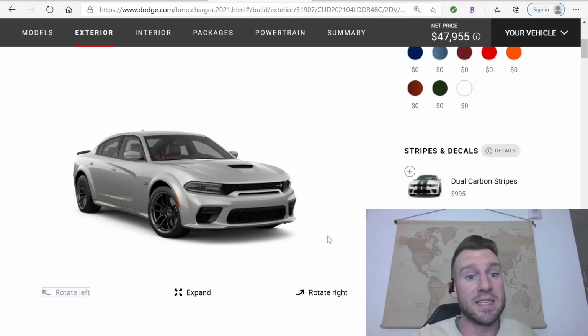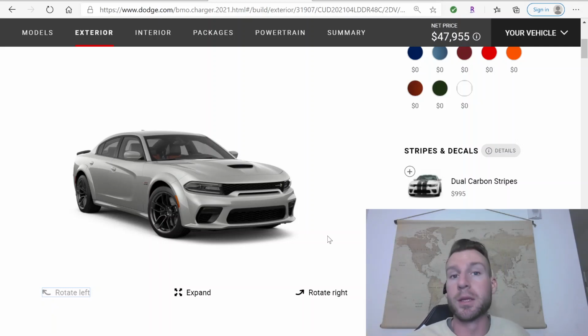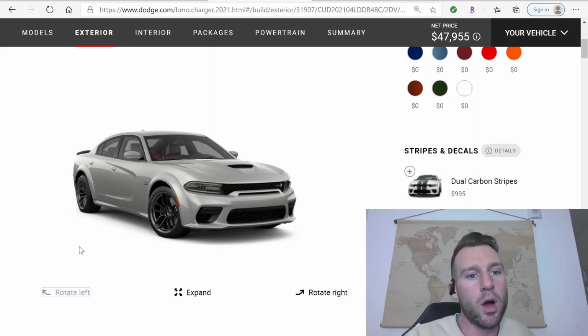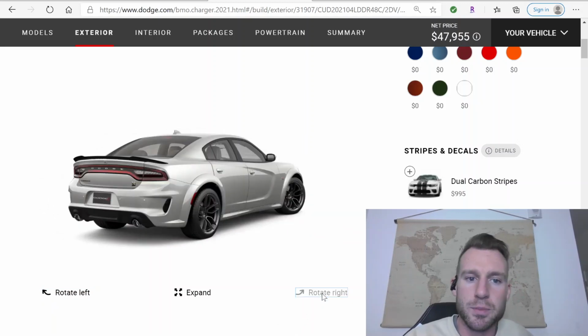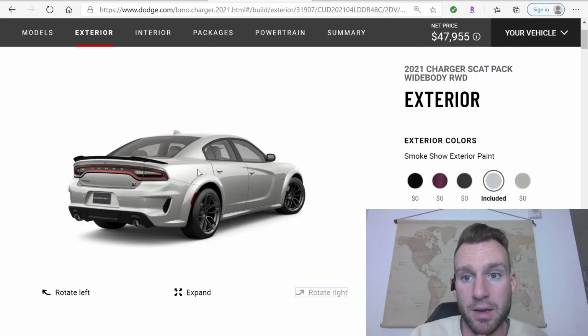I mean, the hood is easy. The roof, because there's no sunroof, super easy. You could probably do that with a blindfold on. And then the trunk, a little bit complicated because it's got the spoiler on it, but luckily the spoiler is already black because it's a scat back wide body. So there you have it.